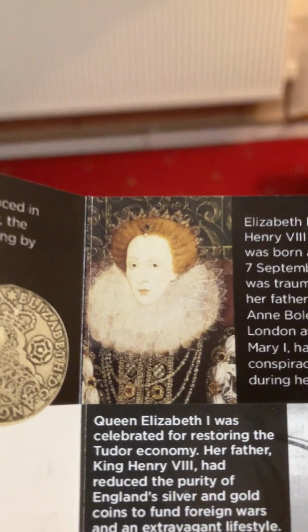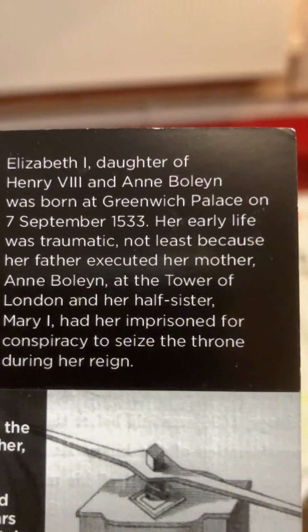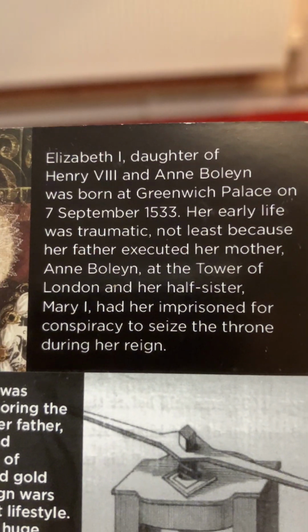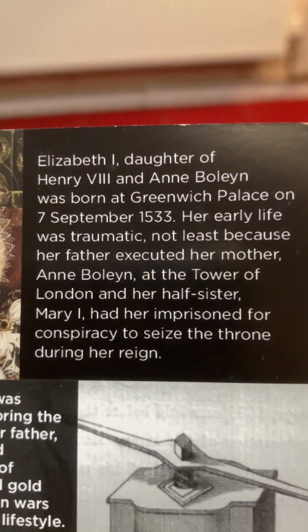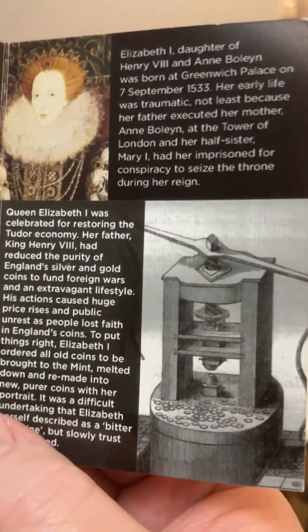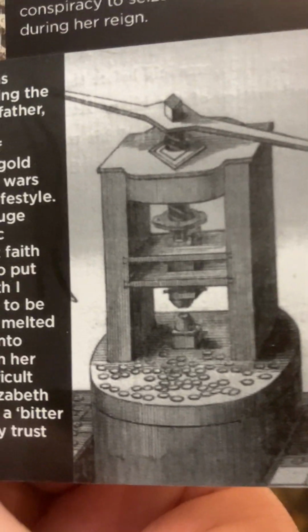And there's another wee picture there of Elizabeth I. And it says, Elizabeth I, daughter of Henry VIII and Anne Boleyn, was born at Greenwich Palace on the 7th of September 1573. Her early life was traumatic, not least because her father executed her mother, Anne Boleyn, at the Tower of London, and her half-sister, Mary I, had her imprisoned for conspiracy to seize the throne during her reign. And there's the wee press that they used for the coins. And you can see all this in the Tower of London.